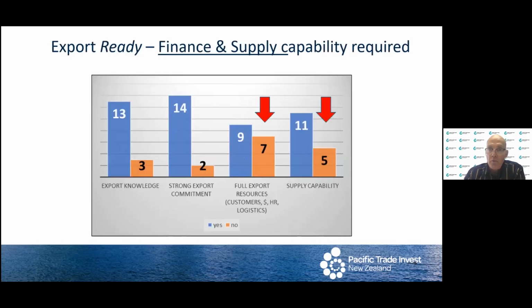So moving on to export ready. Similar picture, but not quite as strong. Once again, if we look at the two arrows, full export resources and the supply capability are the ones that we really need to focus on to be export ready.